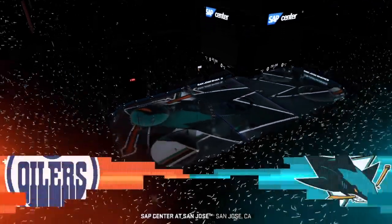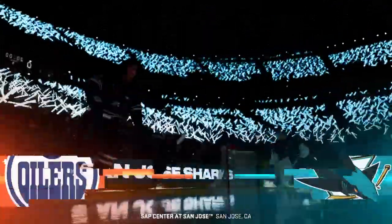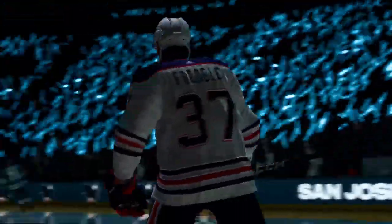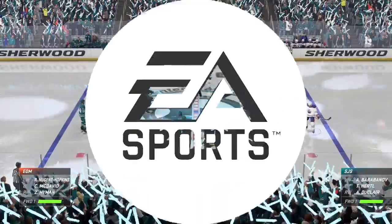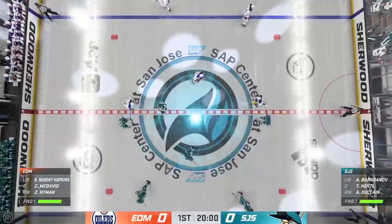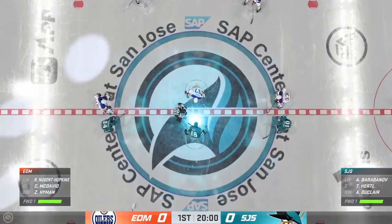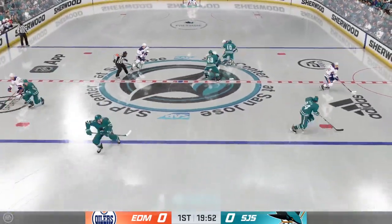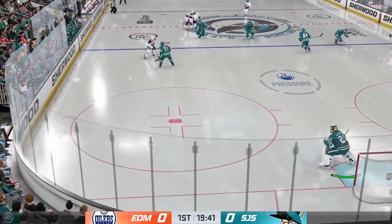Here inside the Shark Tank in San Jose, and the deal is real. Really looking forward to this one tonight. The Oilers kick things off by winning the opening faceoff, and here we go.